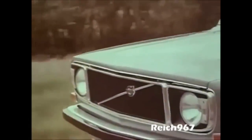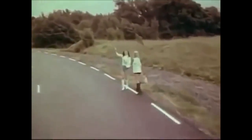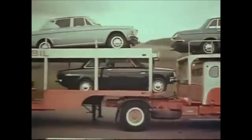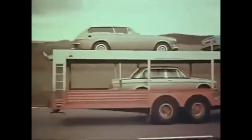The new Volvo models are on the road, developed and improved for comfort and safety. Both are standard features. So is our dual-circuit triangular brake system. By the way, we make trucks too.